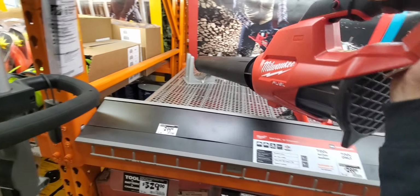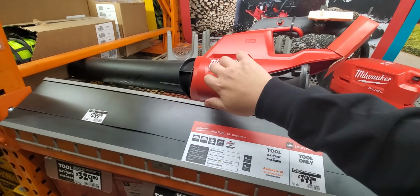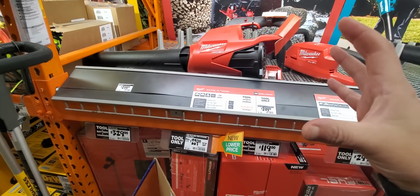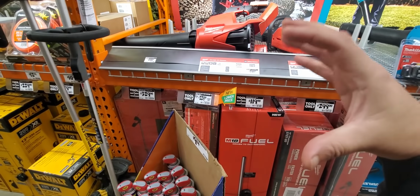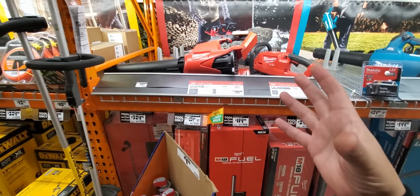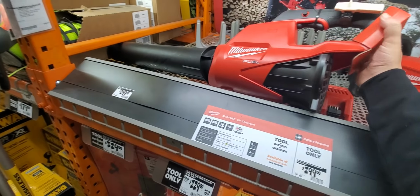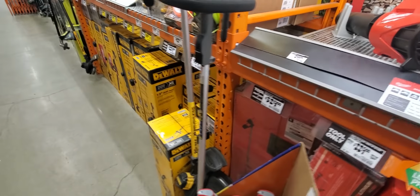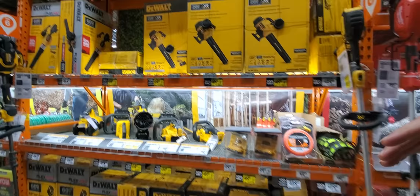Now, the Gen 1 was definitely a lot worse. It's very hollow, kind of like plastic. That DeWalt is really just really thick plastic, a really well designed blower. I really like it, the Gen 2. Again, this has more power, probably by a little bit, and that Gen 2 blower is actually out in stores already. Look at all of them.